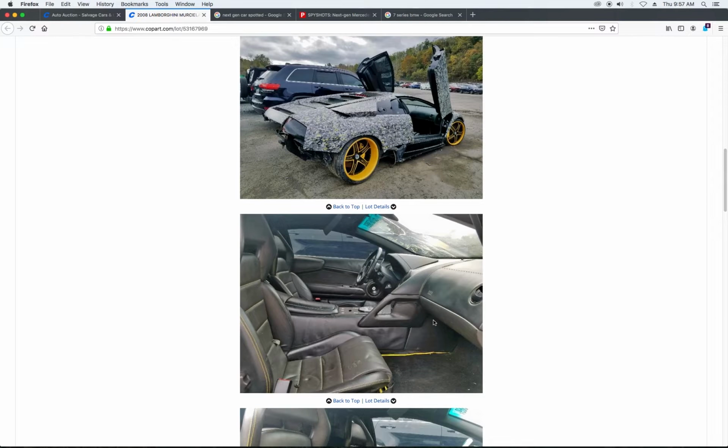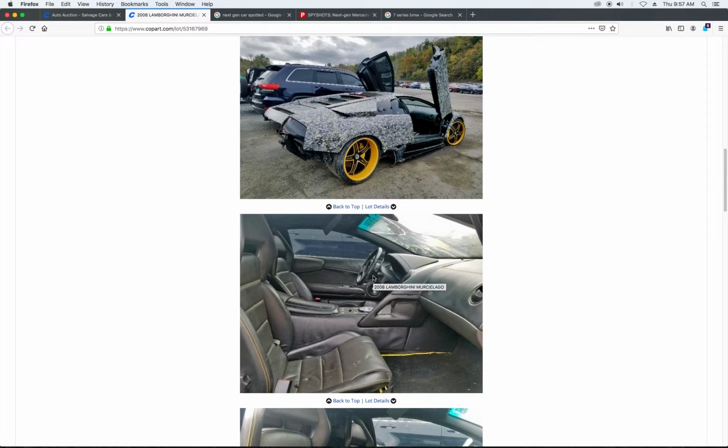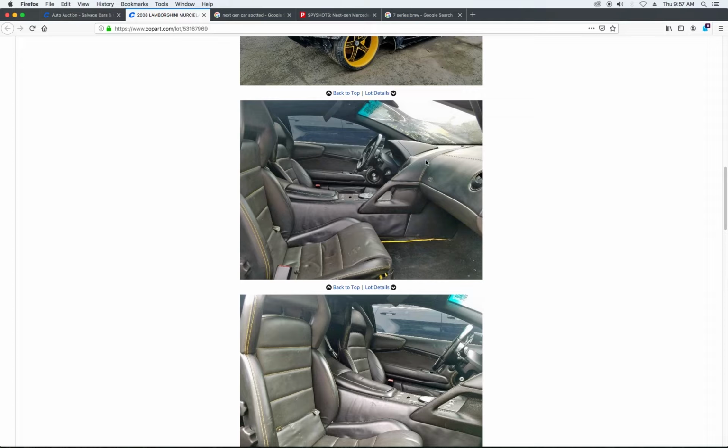Moving on to the interior, we can see that it is an automatic, and we are just going to move on to the next car because who wants an automatic Murcielago? I'm just kidding, guys. Looking at the driver's side, we can see that this airbag's missing. Got some covers missing on the speakers. Someone definitely ripped out the original speaker system.